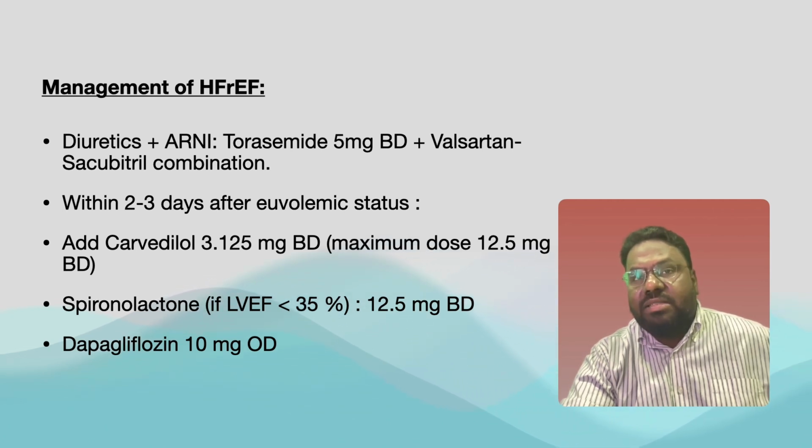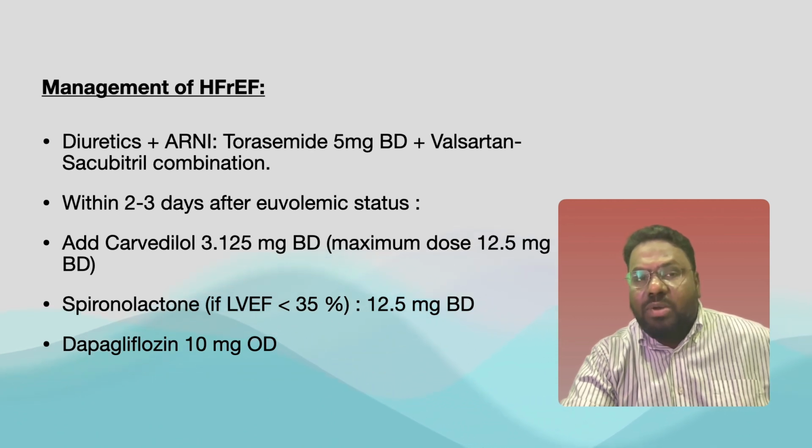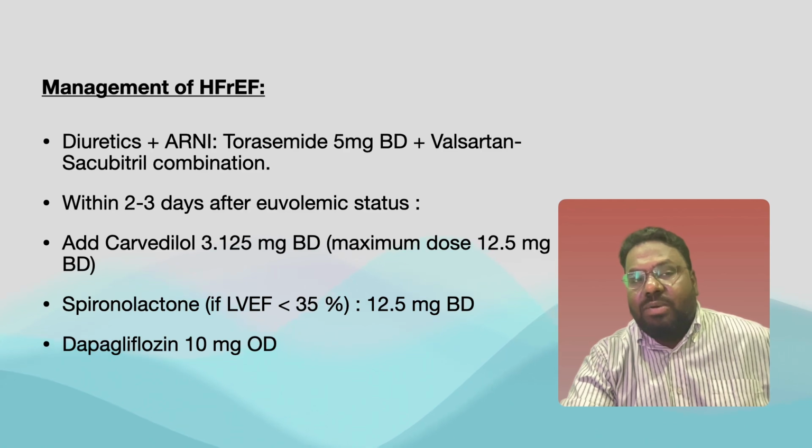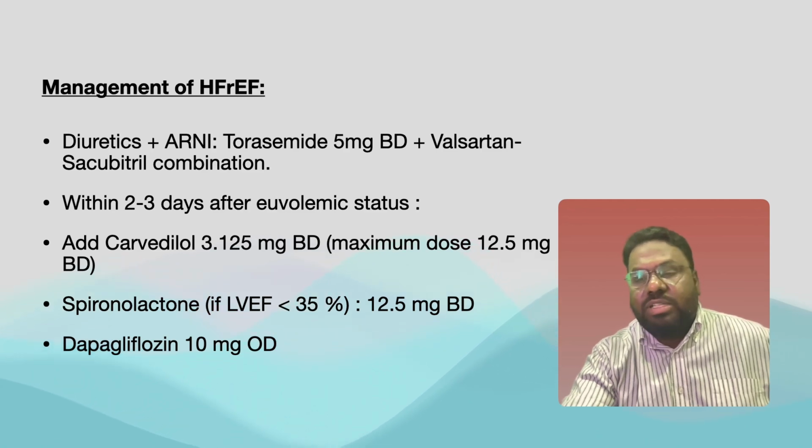Within 2 to 3 days, the patient develops euvolemic status. Once the patient develops euvolemic status, now you have to add carvedilol as a beta blocker. Very small dose you start with, and you can increase the dose up to 12.5. Add spironolactone if the LV ejection fraction is less than 35%. This is a very, very important point. Then add dapagliflozin, that is an SGLT2 inhibitor. We'll discuss dapagliflozin in detail shortly.